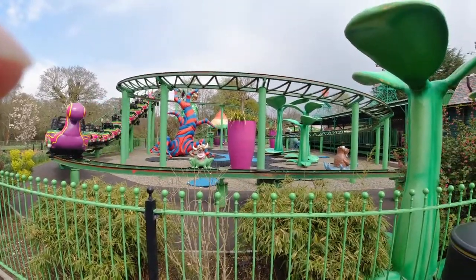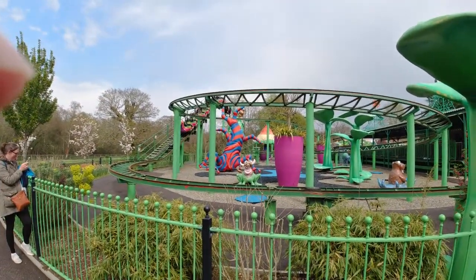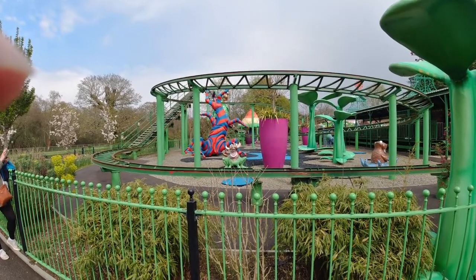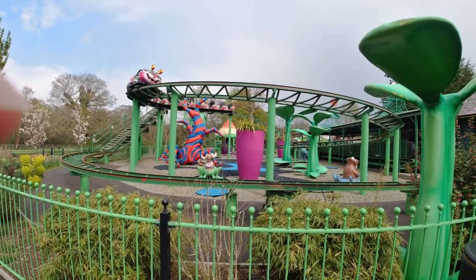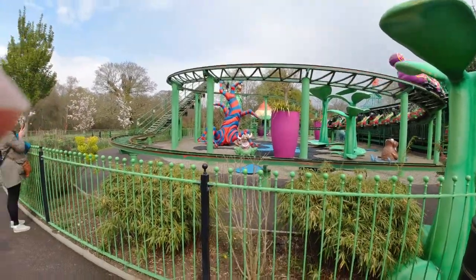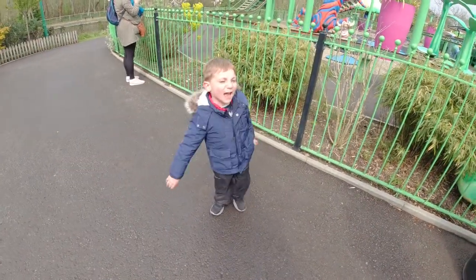So it's Caterpillar, it's only a little kiddies ride really, isn't it? But on this first drop on the back row, you get some air time. Your bottom comes off the seat. It's great. It's just such a nice little coaster. So smooth and everything like that. It's just good fun. So do you enjoy that Caterpillar then?